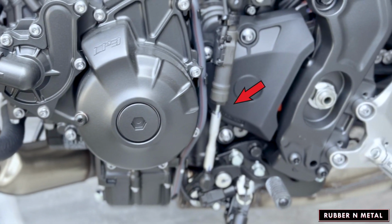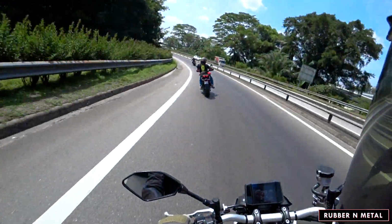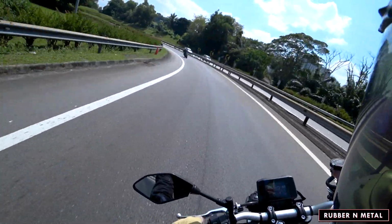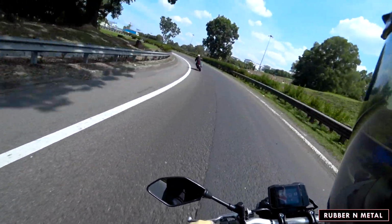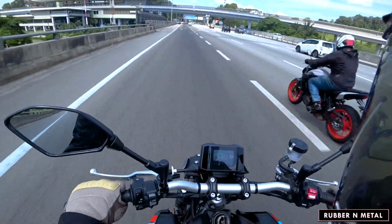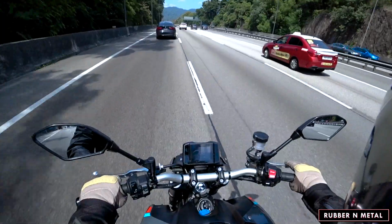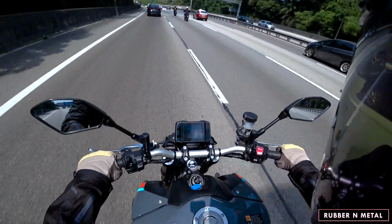Other than that, it has quick shifter up and down. There's a guy testing the new Tracer 900. Handling feels quite decent. No pogo feeling, but feels quite planted. Definitely is the master torque. Let's do another pull.